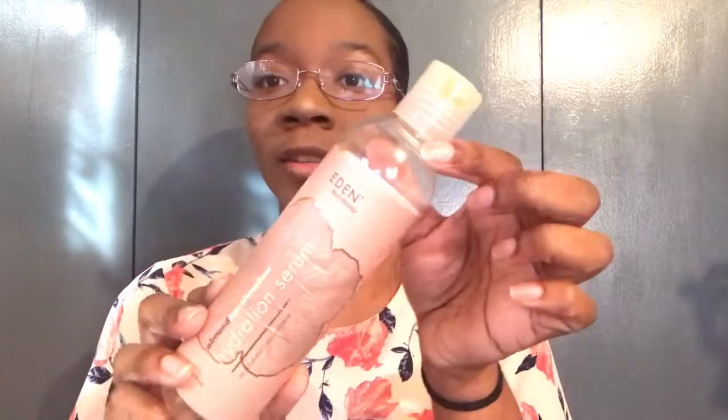The hydration serum. This is like everything, you see. And this is not quite empty yet, but next wash day it will be, so I decided to put it in here. And I used it last night as well, the split end repair mask. Like I told you, it's not quite empty, but it'll be there next wash day, so I just included it. Can you see? Yeah, there it is a little bit.